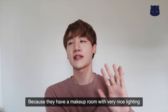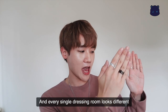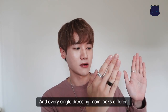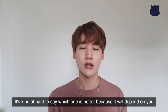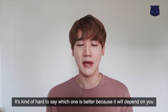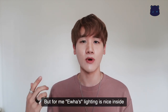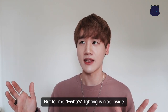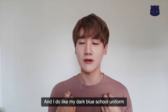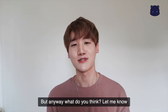The makeup room lighting is so nice, and every single dressing room looks different. So it's really hard to say which one is better, it really depends on your choice. But for me, I think Yihua Gyubok has nice lighting inside, and I do like my dark blue school uniform. I think I look very nice in my dark blue school uniform.